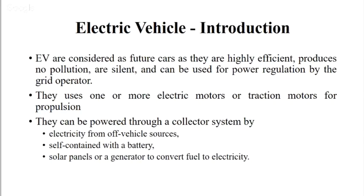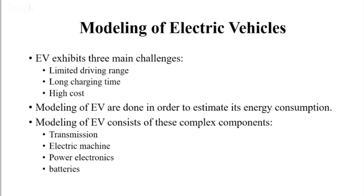So when the car is at a standstill, that means in the parking lot, or when you're working from 9 to 5, your car is parked at the parking lot, so it is not generating anything at that point. If we have a solar panel or a generator on the rooftop of a car, then that car can produce electricity at a continuous rate. So we can use that as alternating power generation also.